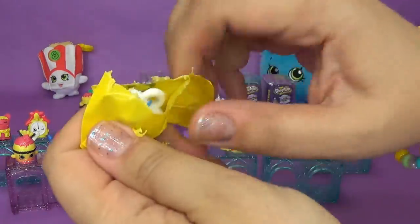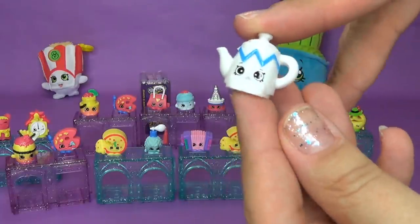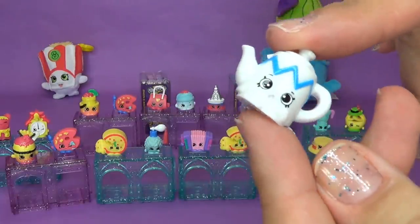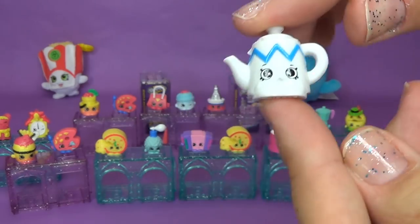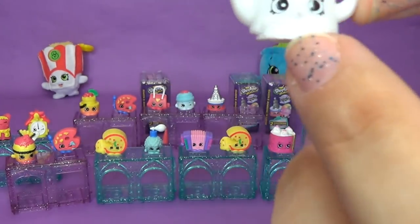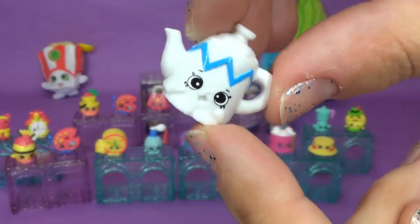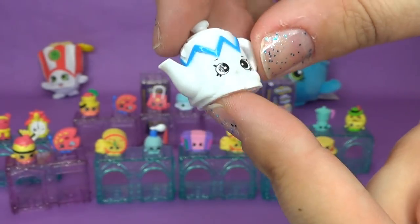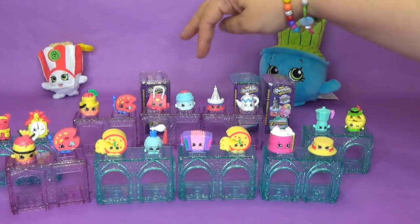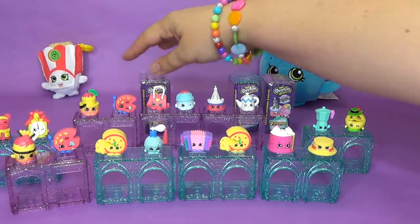All right, who's next? Oh, wow. It's from the UK Holiday. It's rare. And it's Polly Teapot. Polly Teapot. She is so cute. Look, her little mouth is like she's saying, oh, hello, would you like a spot of tea? I sure would. Let's see. We've got three more boxes left on this one. Let's go.